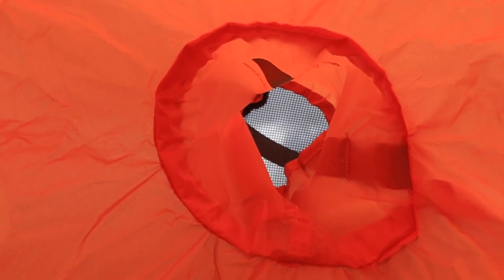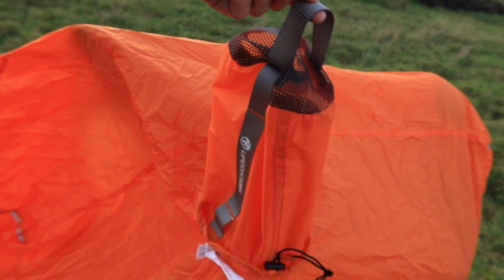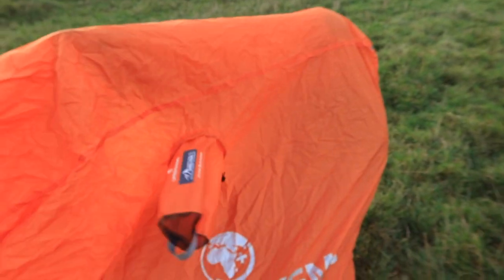There is an air vent built in, which is also the stuff sack, and this prevents you from feeling claustrophobic, and it also allows a bit of air in, and that is on the opposite side of the window here. On the inside, there are also seating panels to prevent you having to sit on the wet ground or any snow, and that's at both sides of the shelter. So you've got one down here and one at the other end, which I shall turn the camera around and show you.